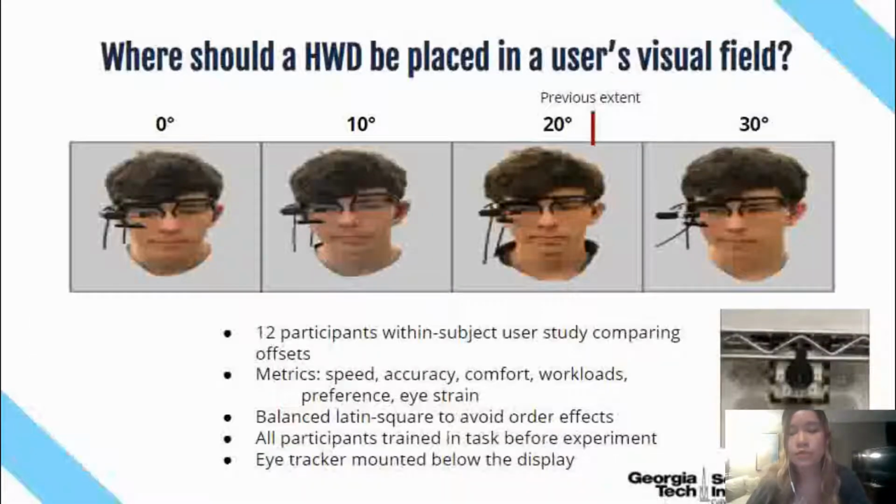In our first experiment, we created a simple button pushing game to determine how far towards the ear we could position a display before users are uncomfortable. We tested more extreme horizontal offsets than previous studies with the four conditions 0, 10, 20, and 30 degrees. Note that these numbers are the center of the display, so that the 0-degree condition has pixels between plus or minus 5 degrees. There were 12 participants in this within-subject user study, and we measured the time and accuracy in which they completed their task.